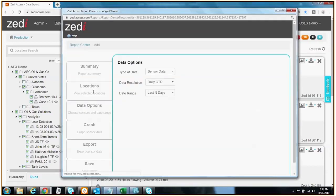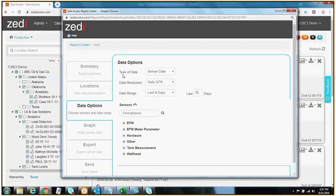Now you have a few options when you start customizing this report. So your first one is type of data, generally will always be sensor data. Data resolution will either be daily QTRs, so those daily numbers, hourly QTRs, or raw. Raw is those 5-minute data packets worth of information. And then your date range.